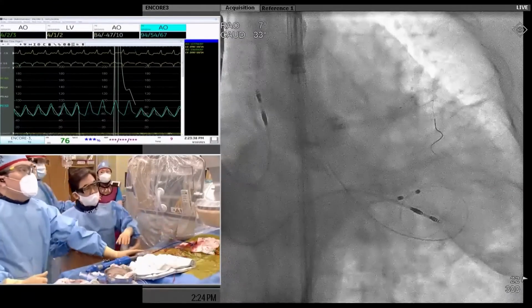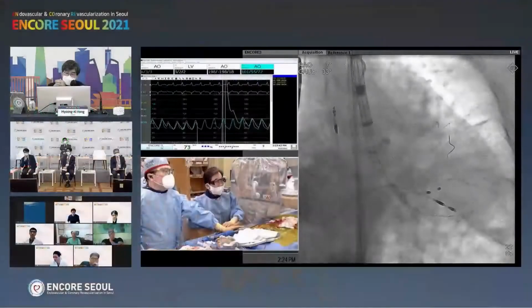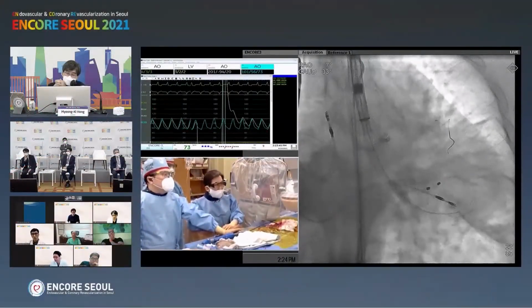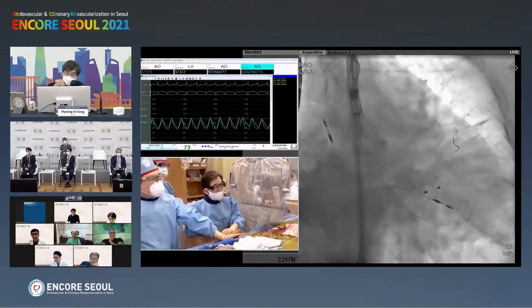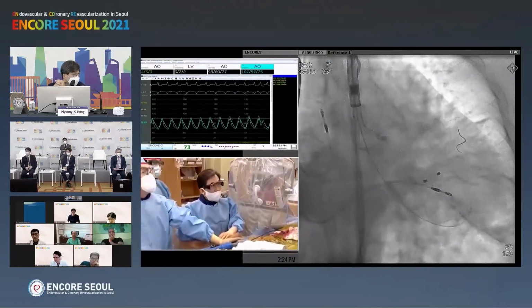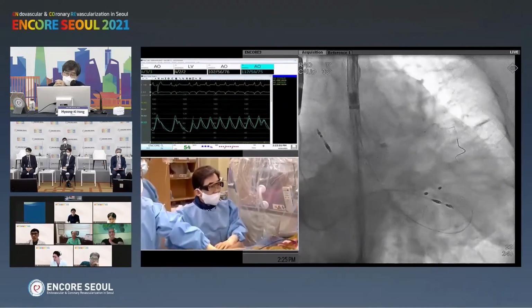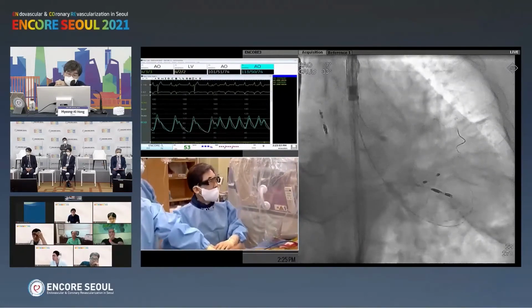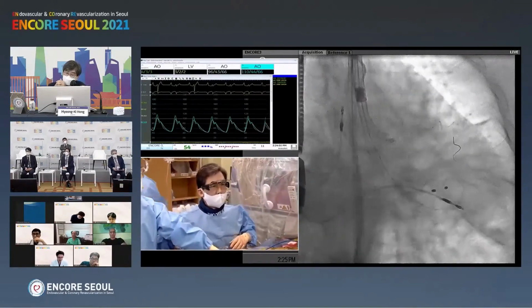Okay, this is my intentional depth, a little bit deeper than usual. But as I mentioned before, deep implantation is safer in terms of coronary obstruction, and deep implantation is good for future coronary access for the patients. I agree. I will introduce the TE.